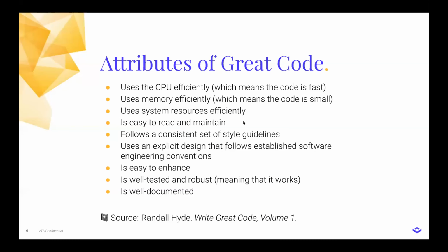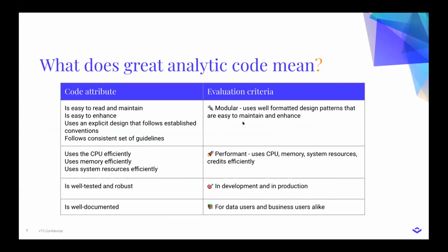I just copied and pasted this nice laundry list from Randall Hyde's book, Write Great Code. And these are basically the attributes of great code that we then took and organized into 4 major themes, because these attributes were all about software engineering. And we wanted to ask, what does great analytic code mean? And in particular, what does great analytic code mean to us? So for us, it actually means 4 things, right?